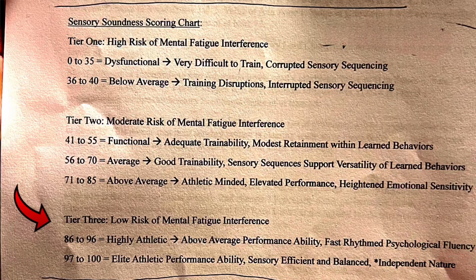All right, it's about being responsible. And tier 3 is a very low risk of mental fatigue interference. Okay, this is where you don't always want to be, because you have to have really good horsemanship, I should say. To really function here, you have to be top notch yourself.